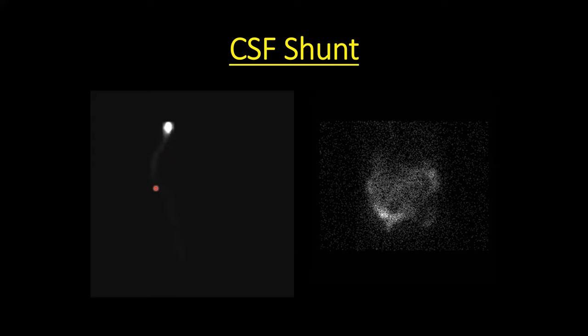And then when we take a static picture of the abdomen, we see that there has been a free spill of the radiopharmaceutical as expected in the abdomen. So this is a working shunt with no issues. Now, if there was in fact a shunt blockage, it's really not much to see.